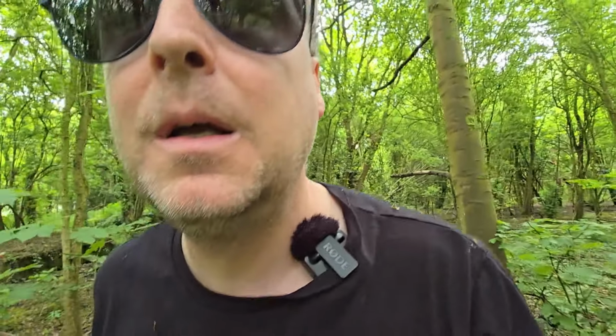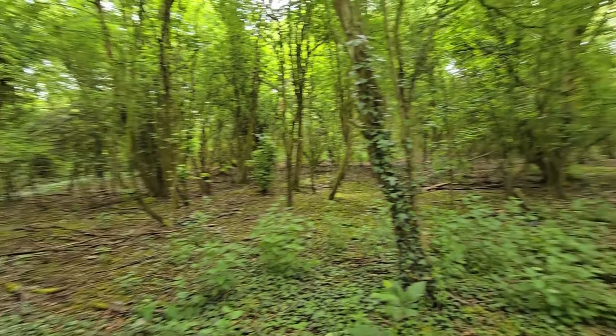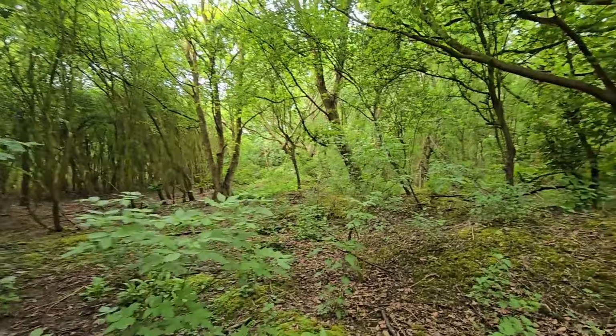So I'm just going to see how far I can actually get, because we're actually approaching the railway line. I mean, look at this. Just look at it. It's literally like a forgotten wood. Wow, it is proper nuts.